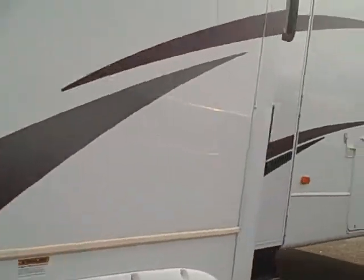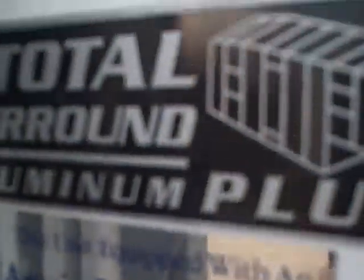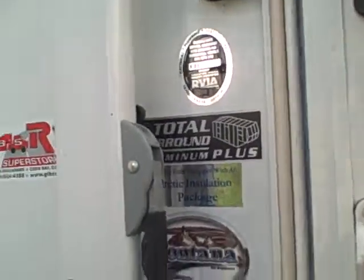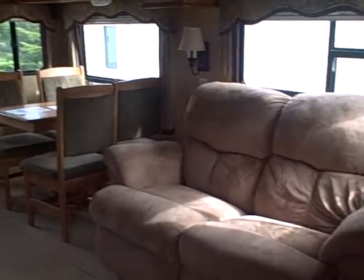Let's take a look at the interior. Open up our main door there, you can see the model and the Arctic package, and it is total surround aluminum construction. Inside, three-step entry, and here we are. Big slide out that holds the sofa couch. Actually, I think this is just a recliner couch on this particular one.